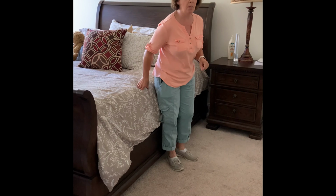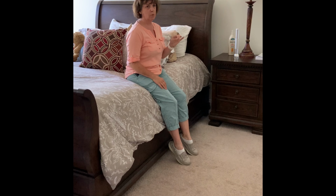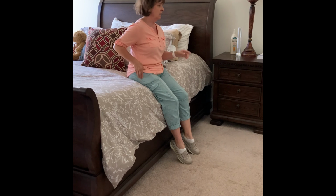Having a good lamp, having a flashlight, having a night light accessible is important for safety. Also, if you have a phone or a cell phone, keep that nearby and charged up in case of an emergency. That's also real important for your safety as well. These are all recommendations, and that's another thing.